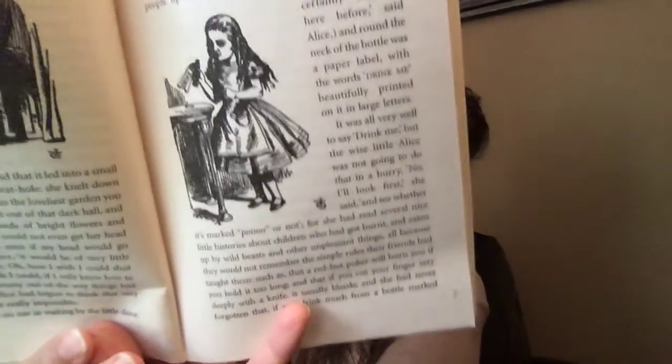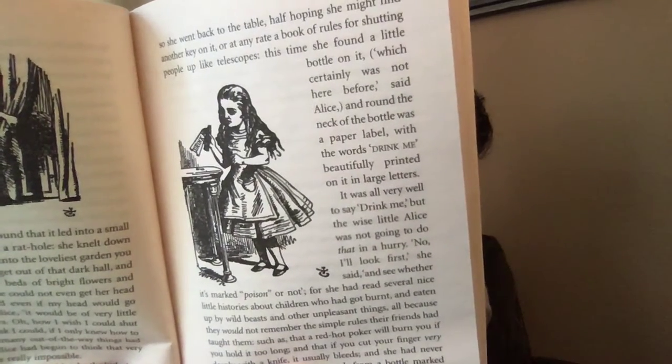This time she found a little bottle on it, which certainly was not there before, said Alice, and round the neck of the bottle was a paper label with the words "Drink me," beautifully printed on it in large letters. And here she is, finding the little bottle.